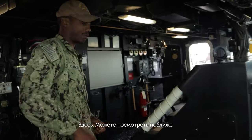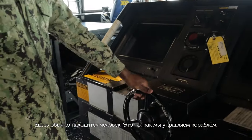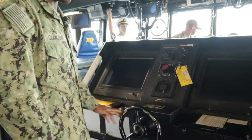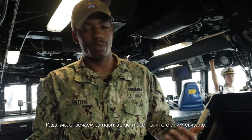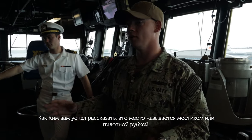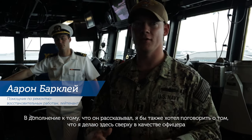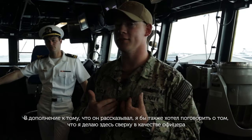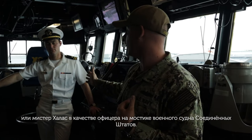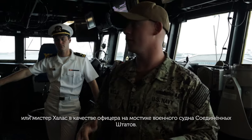You want to get a good view. We'll have a person stationed right here, and this is how we drive the ship. And yeah, we're in charge of keeping all the navigation and everything that goes with that. All right, so as QM3 told you, this is called the bridge or the pilot house. In addition to what he talked about, I also want to talk about what I do as an officer up here, or Mr. Hallis as an officer up here on the bridge of a United States warship.